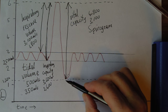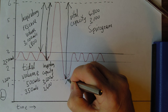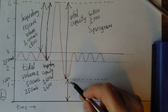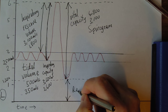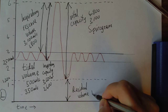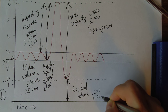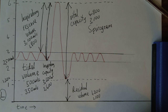But of course, we see that there's a bit at the bottom here we haven't been able to breathe out. So from there, all the way down to zero, we can't breathe that out because we can't collapse the chest enough. And that's called the residual volume. You can never breathe that out. And that's probably about 1,200 mils in a man and 1,100 in a woman. So you can never quite breathe that out.